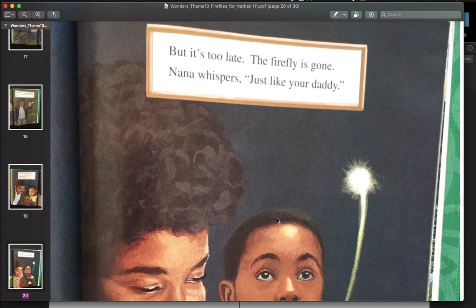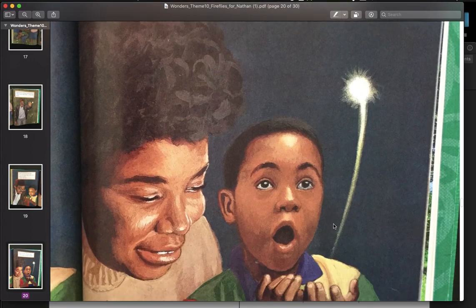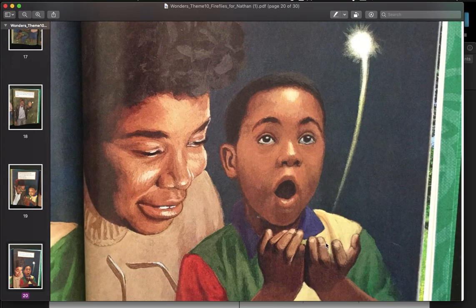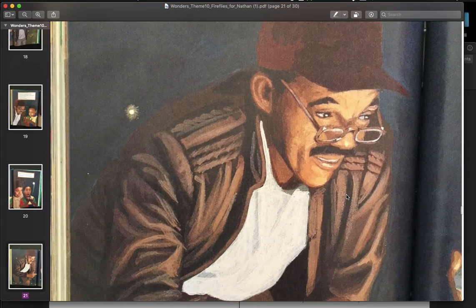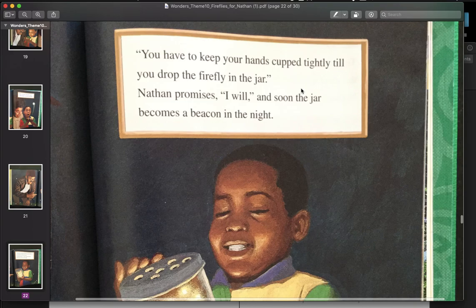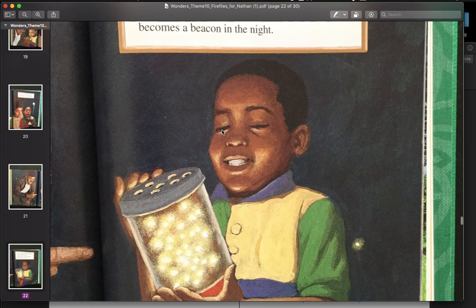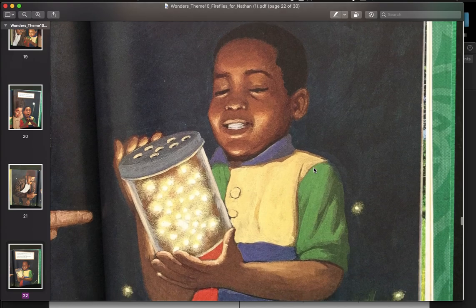But it's too late. The firefly is gone. Nana whispers, "Just like your daddy." There it goes, out of his hands. "You have to keep your hands cupped tightly till you drop the firefly in the jar." Nathan promises, "I will," and soon the jar becomes a beacon in the night. A beacon, remember, gives off light, like a little lamp.